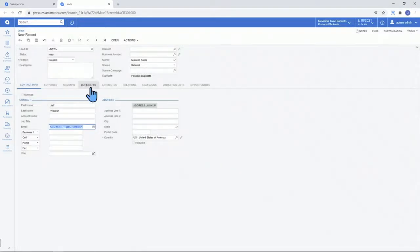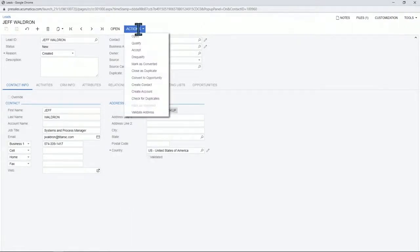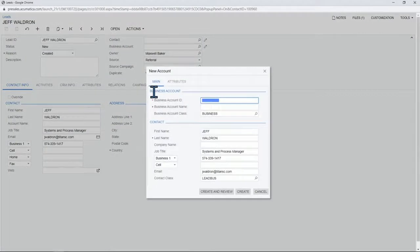With that, I can go to the Duplicates tab and identify the existing lead, which of course is Jeff, and we know that he already exists in the system because Doug had scanned his business card from the trade show. On my lead record, I am going to turn this into a business account because Jeff indicates that he is not only interested in our wheel rims, but he's actually ready to make a purchase from us. I will transfer this lead into a business account so that he can make the purchase.